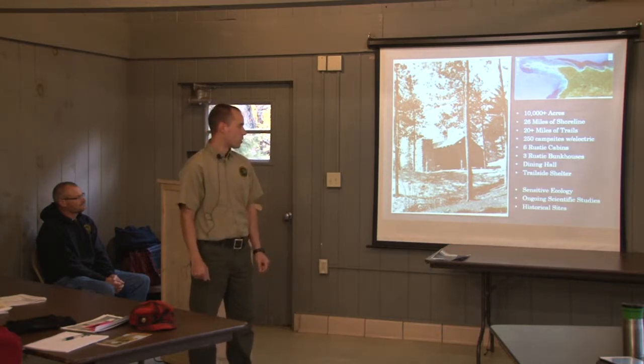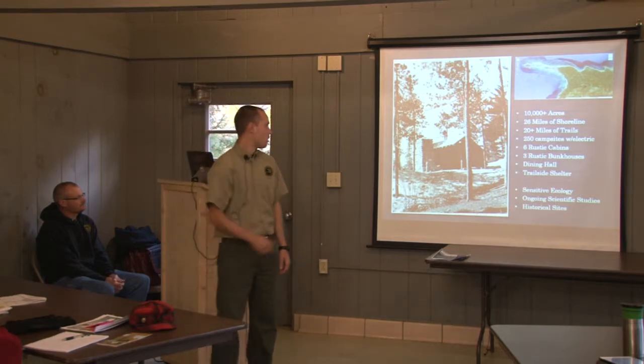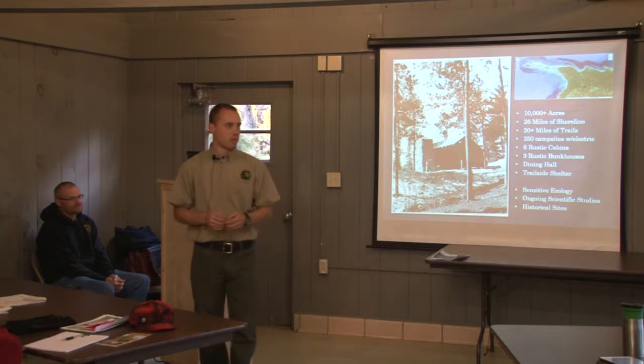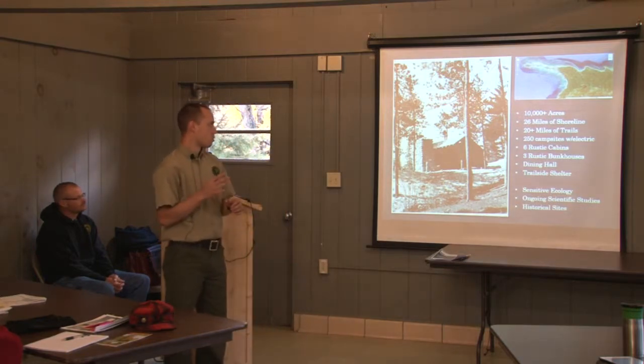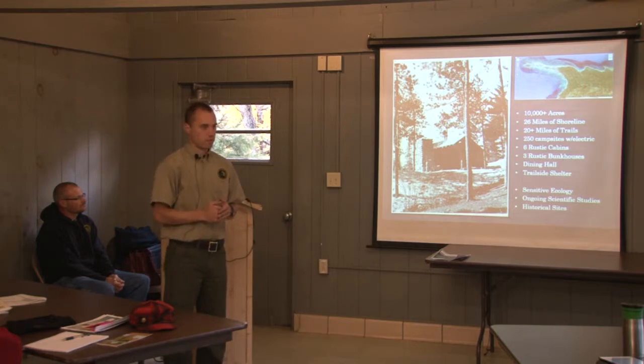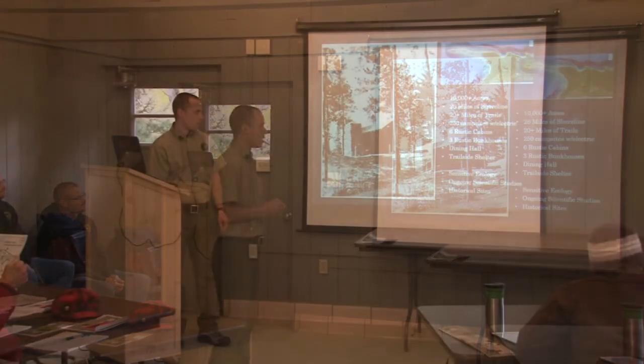250 sites with electric. There's 100 up here and then another 150 down there by the lake shore. 6 rustic cabins, and we'll get to some pictures of them, but there's also 3 bunkhouses, which are the 3 that are right down here. Those were started by the CCC and finished by the WPA. There's a dining hall which we're in. This was finished in the 50s, started by the CCC as well. Trailside shelter, that is over on Nebo Trail.